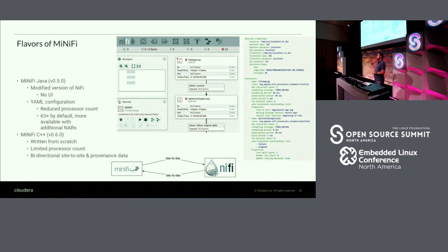So we talk about flavors of MiNiFi just because obviously both C++ and Java have continuing version development. MiNiFi Java is a modified version of the original NiFi. It does not have a UI, it does not have an exposed API. It uses a YAML configuration, which is much more human readable, so you don't have to pull back to the core system to modify that in place. It comes with a limited set of processors, but that is expandable because it's running on the JVM, and you can drop any NAR that works in NiFi into the MiNiFi instance and have that run as well.